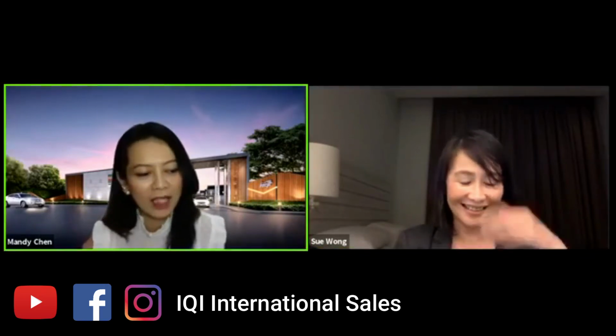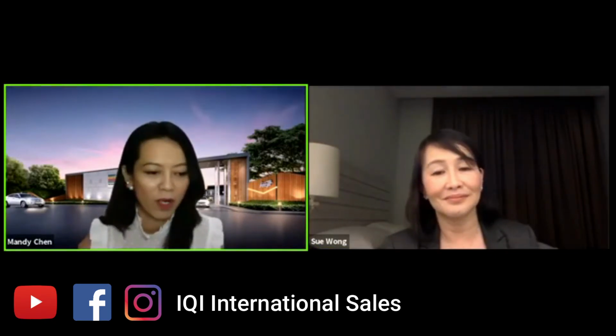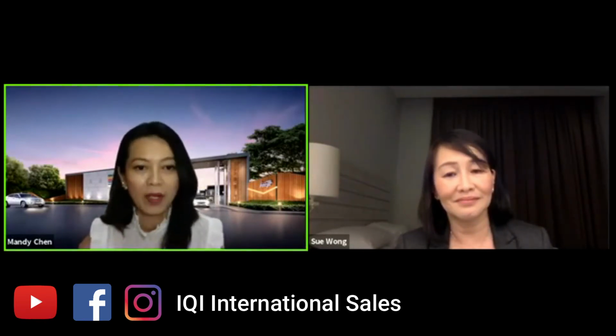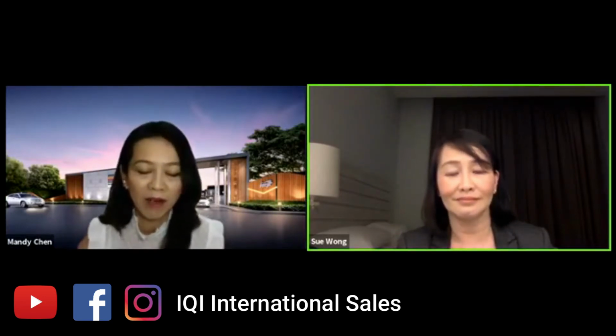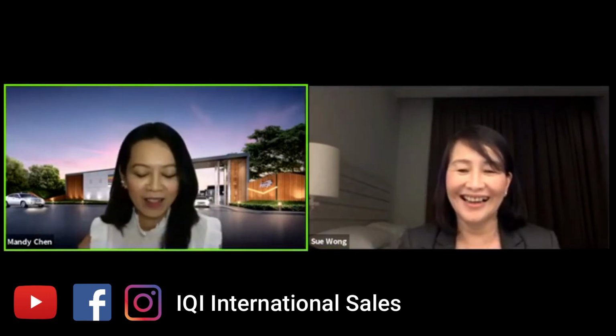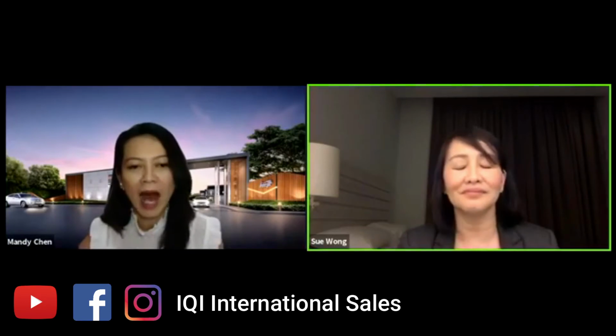Okay. And of course, the other thing is, because of this future CBD, Bangna, and the gateway to EEC as well, the land price in this area keeps increasing. In fact, compared to the last 5 to 10 years, land prices have increased more than 100% already. So property is getting more expensive, and we are talking about landed developments. New developments hardly come by as well.